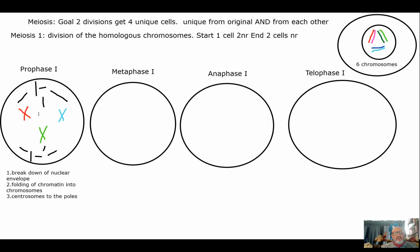But here is where one additional thing is going to happen. Here in prophase 1, we are going to form structures that we call tetrads. The big new event that is occurring here is that we are forming tetrads. And what this basically means is that our homologous chromosomes find each other. And they use a special protein called synapsin to basically zip themselves together.